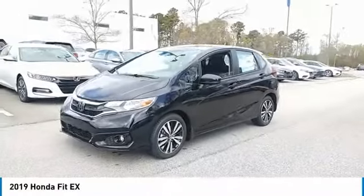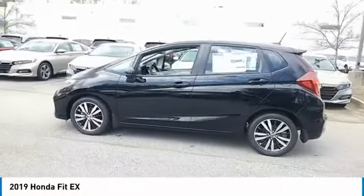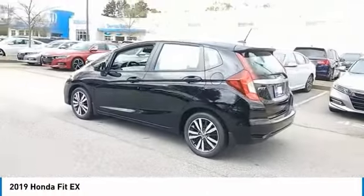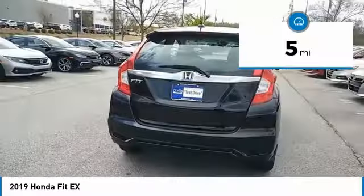The Fit was engineered to be useful, efficient, and reliable. But its most important attribute is its innate charm and coolness, and is priced below $20,000. This vehicle has less than 100 miles.